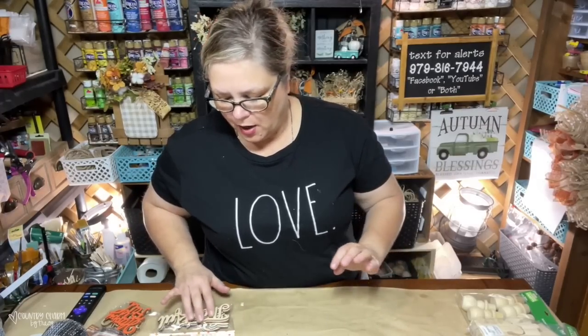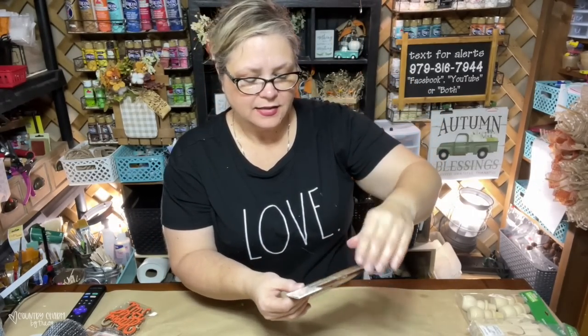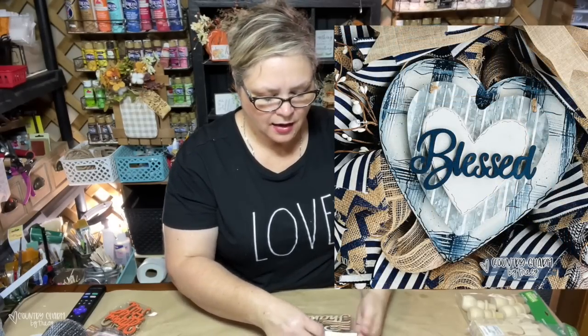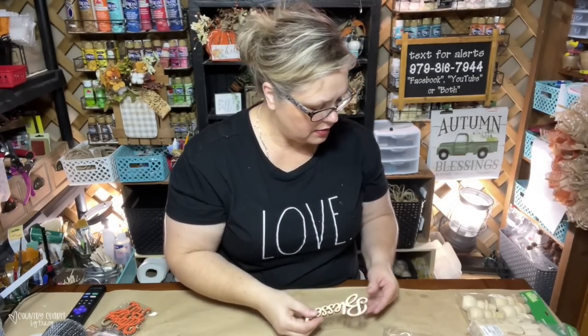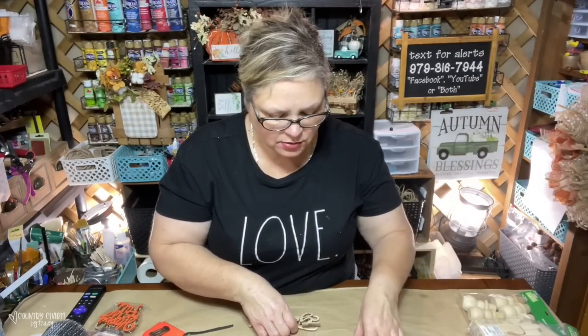Okay. And then I also got some of these fall letters, words. This pack has thankful, grateful, and blessed. I will insert a picture here of what I did with one of the blessed ones. I did it around Valentine's Day, for my sister, and she keeps it up all year long. Anyway, I used the blessed words. These are probably about, Tracy, if you just look on here, it does say 6 by 2 3/4. So there you go. I picked up a package of those because I like to add them to my little signs and different wreaths.